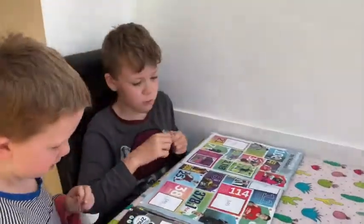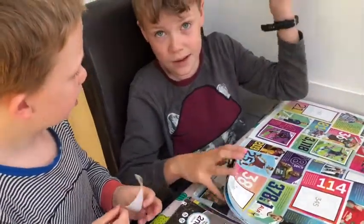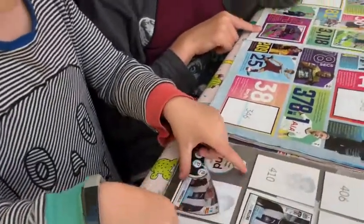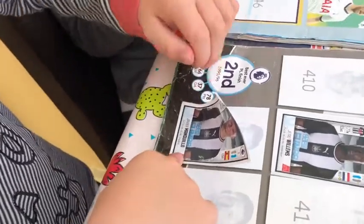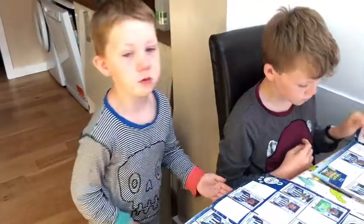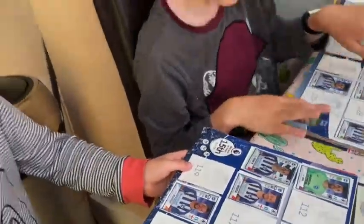I don't really like Sheffield that much, and I do like Man City a little, and I love this one. My wish is that I got the whole thing for this page. Me too, because I like it. I don't really have it, but it's Dan Burn. My favourite player. He's the biggest player in Brighton.